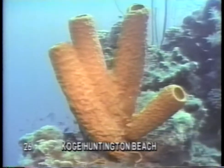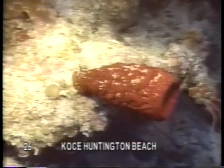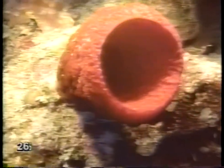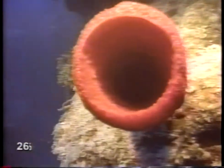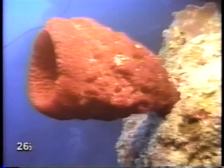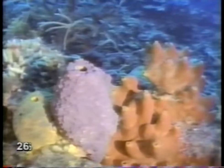Sponges come in many shapes. And sizes. And colors.